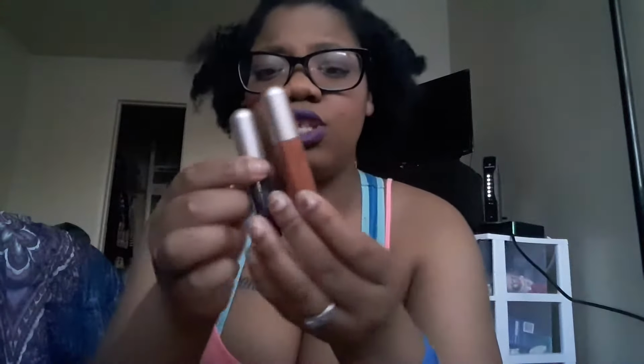I'm going to keep this one. This I'm going to throw away. I got this from Walmart as well. CoverGirl, the Smooches lip kind of glossy kind of thing. I'm going to throw this away. It's old, as you can see. These two I got from Dollar Tree. It's the Milani lip glosses. I think I'm gonna keep these for now.